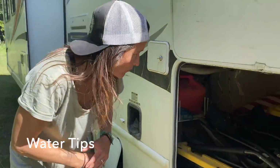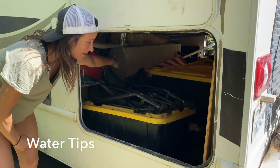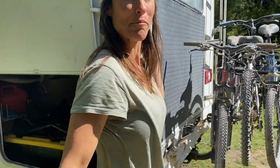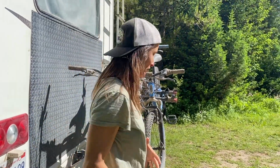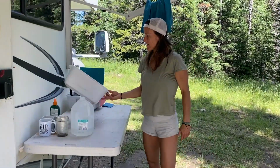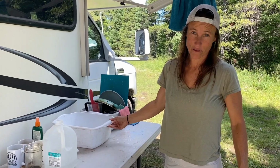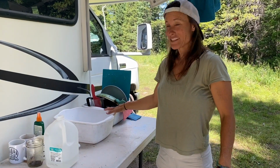Now, most RVs have a pretty big holding tank. I think that's a 50-gallon. As long as you're filled with water, I'm going to show you a couple of tricks. That much water could last us easily a week if I don't do dishes in the sink with running water. By having a couple of dish pans, this will add days to how long you can camp. So this is really helpful.